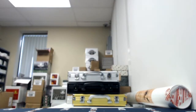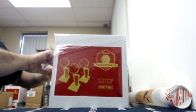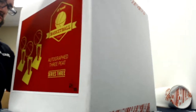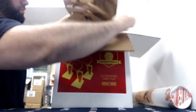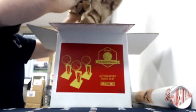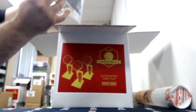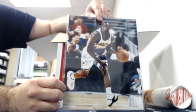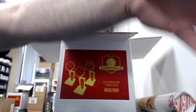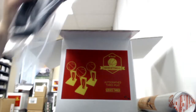One more box. This is box 64. Brevin Knight. How about a Dwyane Wade jersey?